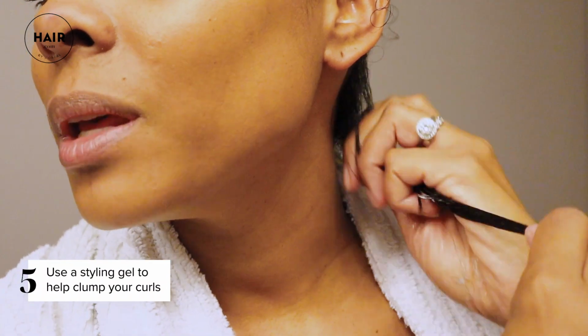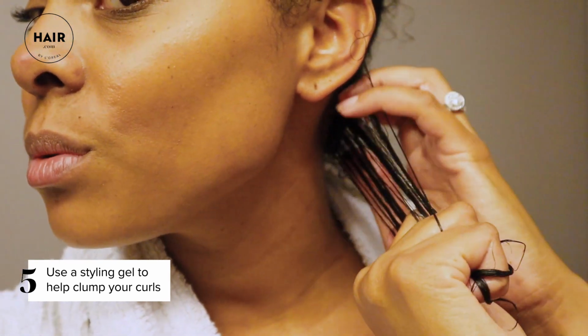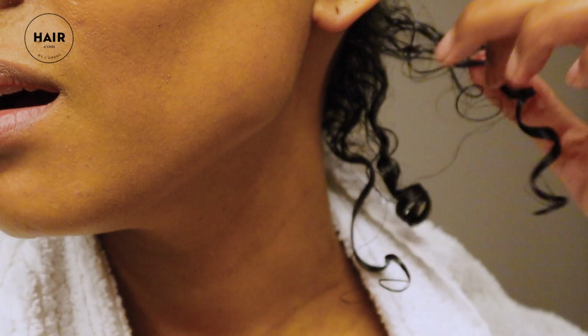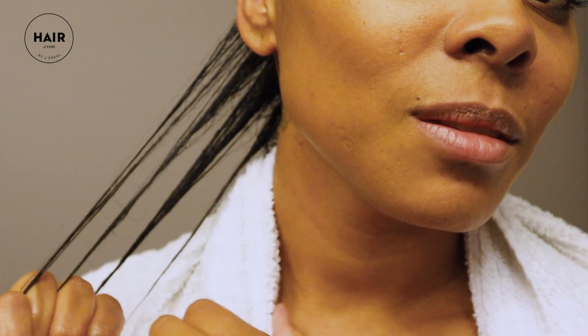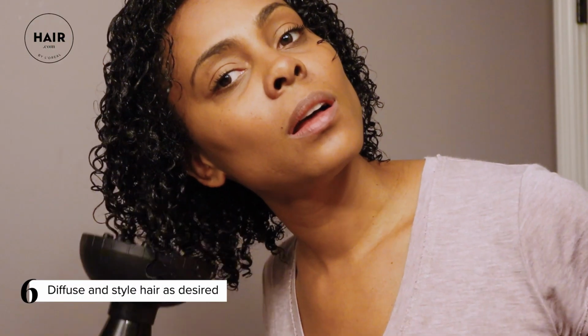And I'm gonna apply from the ends all the way up, again, raking through my hair because I've already used Coco Dew. And I want those curls to begin, oh, there they go. Hey y'all, raking through, clumping my curls. I'm just gonna let them go. Oh, there they are. And I'm pretty generous with Coco Dew. Look at that. Curls already clumping. It's so good. I am ready to diffuse.